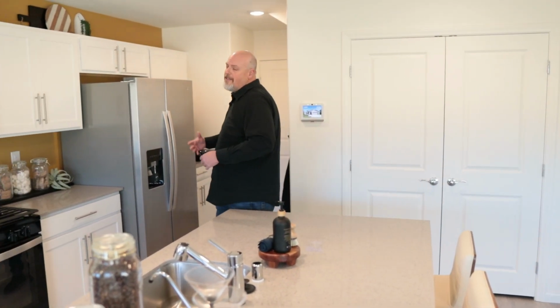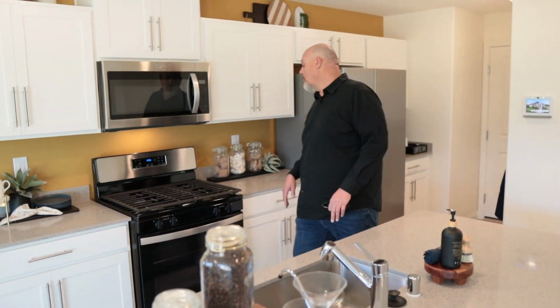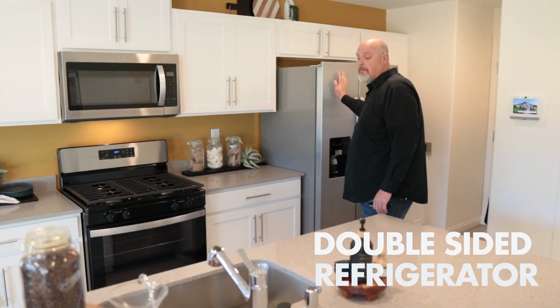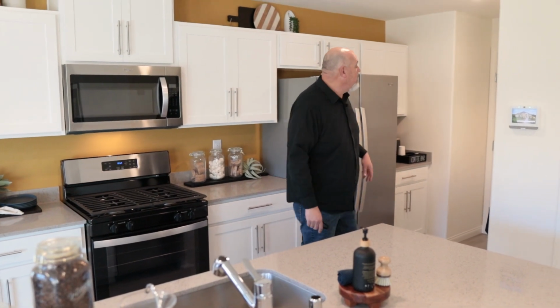I love this new style of the deep farmer sink. You know, they got the big stainless steel sink here. The stainless steel package. So you're gonna have the four burner stove, a nice double-sided refrigerator freezer combo, stainless steel dishwasher right here. Then you have what would be your access to garage and a coat closet right down here, which is fantastic. I love having all that access so easy.